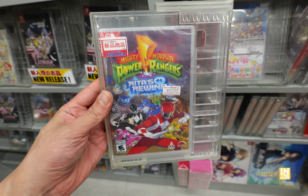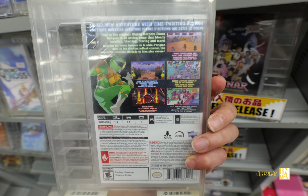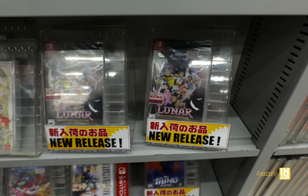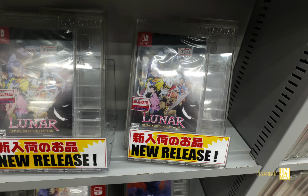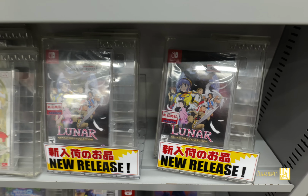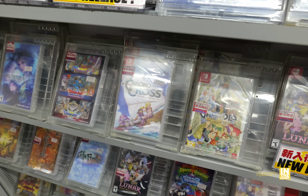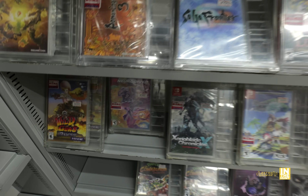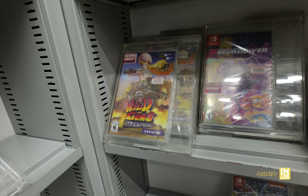But we have Rita's Rewind, Power Rangers. Now they have a small selection here of North American titles, like this Rita's Rewind for 6,980, 9,280 for Lunar Remastered Collection. And this makes more sense for people like me, just because sometimes ordering from Amazon, having it shipped here with the shipping fee and all, it can add up. If you get free shipping, it takes like a month.